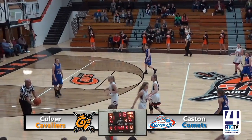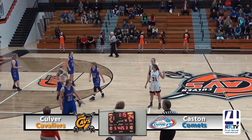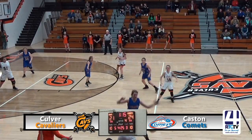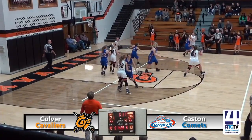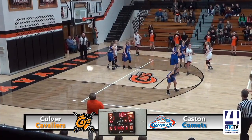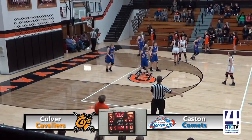Aubrey Degg just losing a hold of the ball, sending it back over to Culver. Substitution for the Lady Cavs. 32 in for number 21 for the Cavs. Such a close ball game. This is going to come down to the wire tonight. Over to 31, who's up to 51. 32. Going to try a drive. Kick it out to 10, way outside. Moves to 32, trying to get over to 30. She loses it. It's going to be out, sending it right back to the Comets.